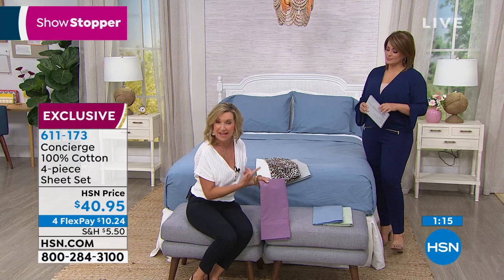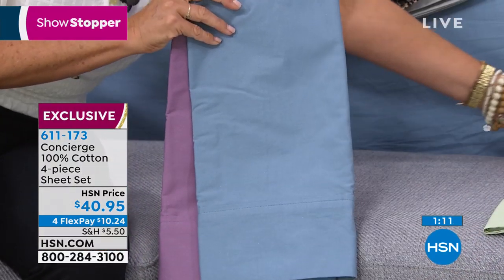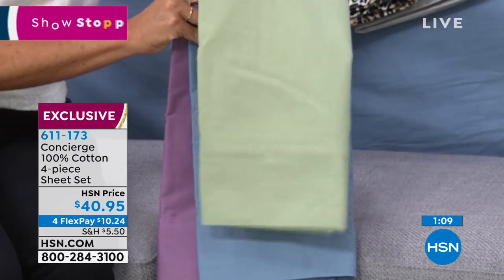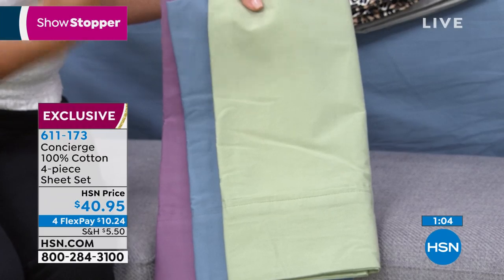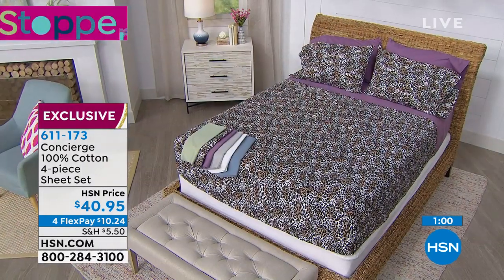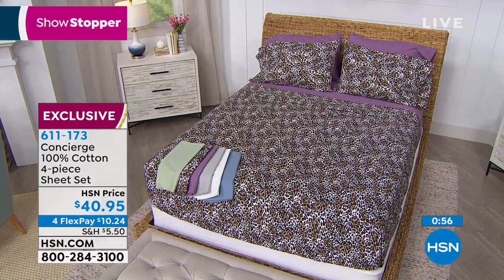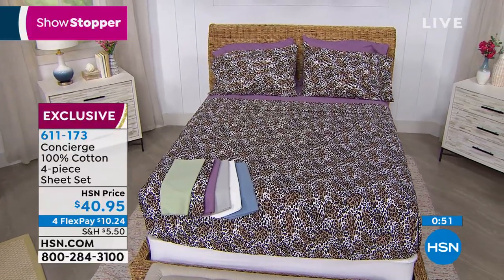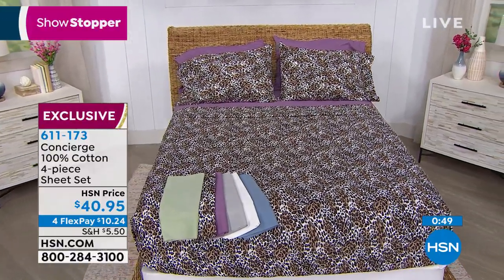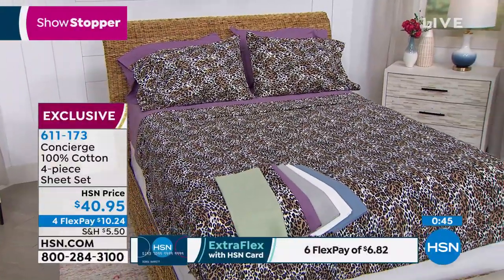We layered it with the lavender over on the other bed. Here's that blue. And then also, I can never get enough of green. And this green is a soft sage. It's almost like a eucalyptus green. It's very pretty and very soft. And so remember, one price, it doesn't matter what size your bed is. $40.95, whether you choose twin, full, queen, king, or California King, you will get the entire set. You get the flat sheet, the fitted sheet, and the two pillowcases. Of course, if you're picking up the twin size today, you get one pillowcase, but it is a full set.